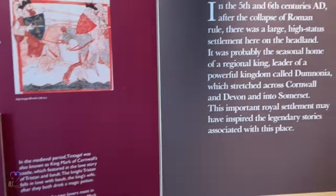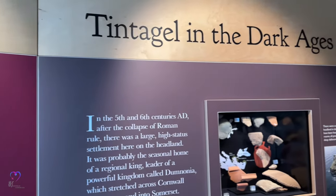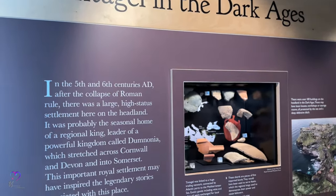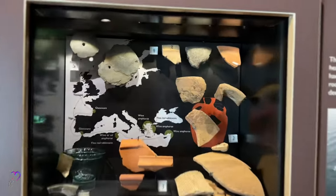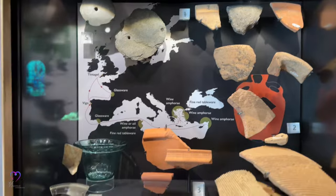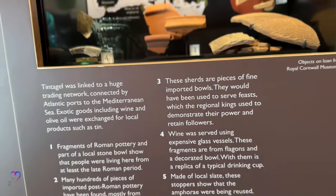In 1138, Geoffrey of Monmouth's History of the Kings of Britain tied Tintagel to the legend of King Arthur, claiming he was conceived here by Uther Pendragon and Igerna, the wife of Duke Gorlois of Cornwall. This legend was likely a driving factor when Richard, Earl of Cornwall, Henry III's brother, built his castle here in the mid-13th century.